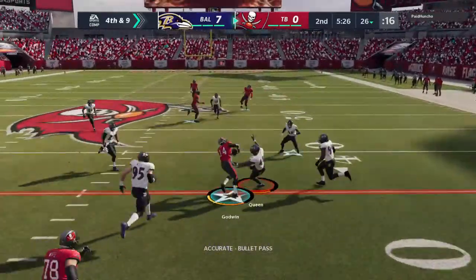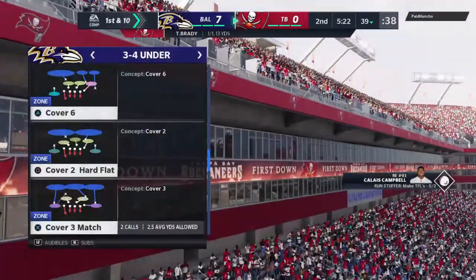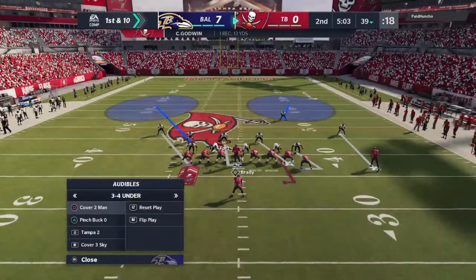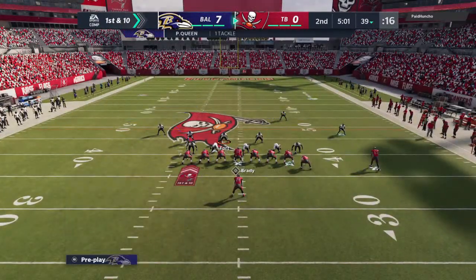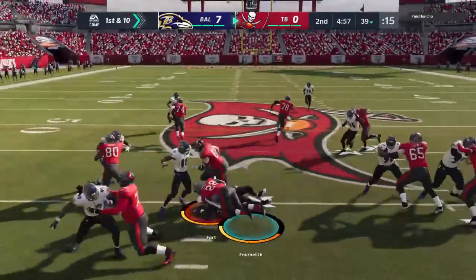Here we go on 4th down now with Brady. And that's complete. It's Chris Godwin. And he gets this one just shy of the 40. They'll mark him down at the 39. The conversion is successful with a sizable gain of 13, and the decision to go for it looks like a smart one.